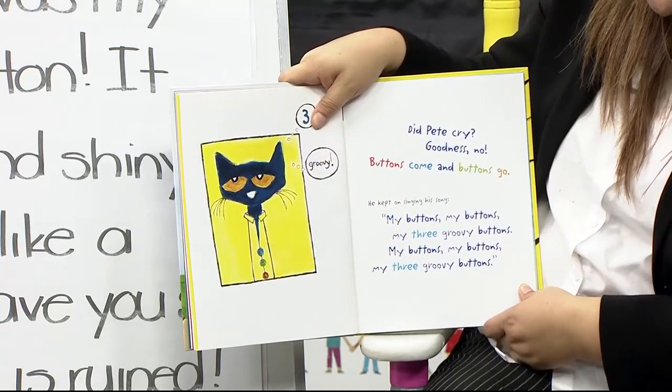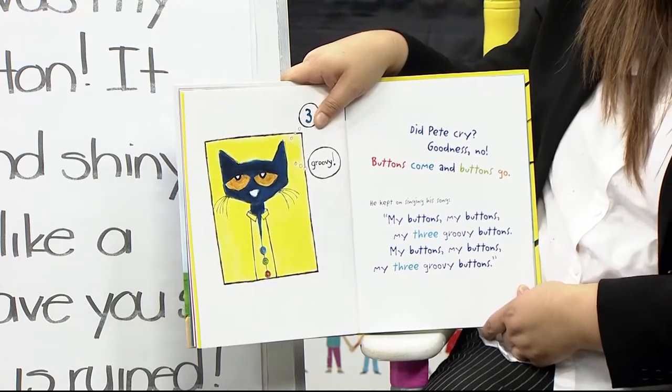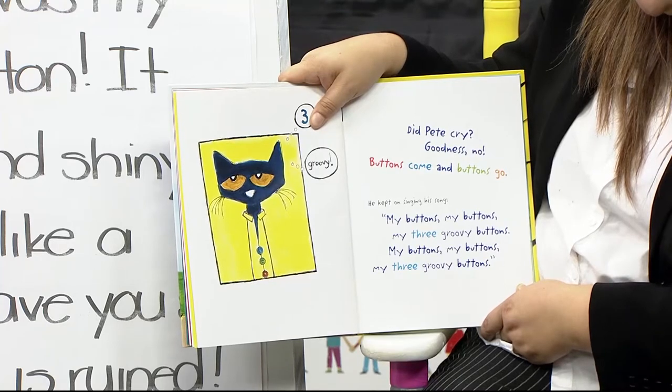Groovy. Did Pete cry? Goodness, no! Buttons come and buttons go. He kept on singing his song.